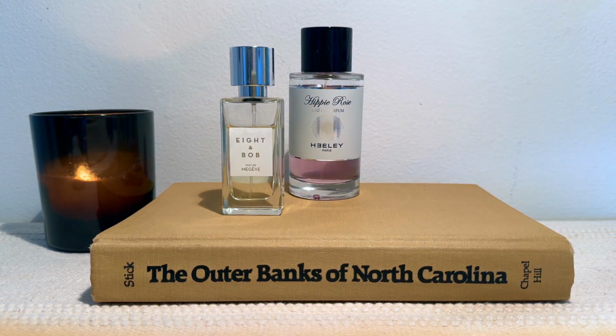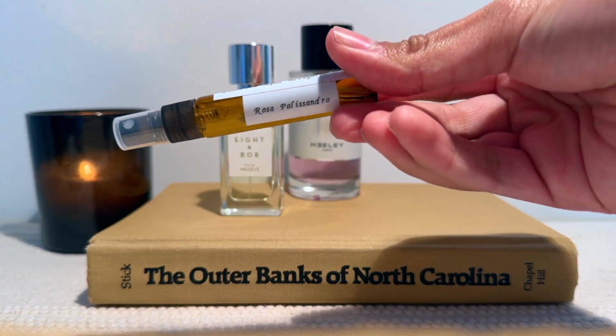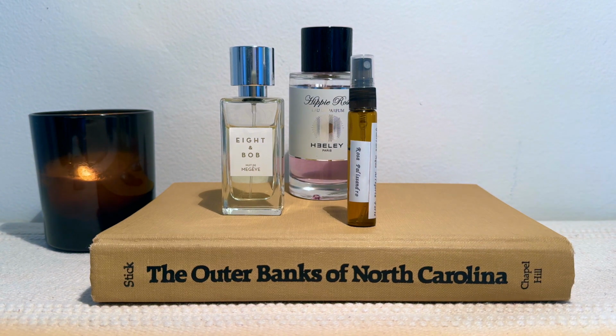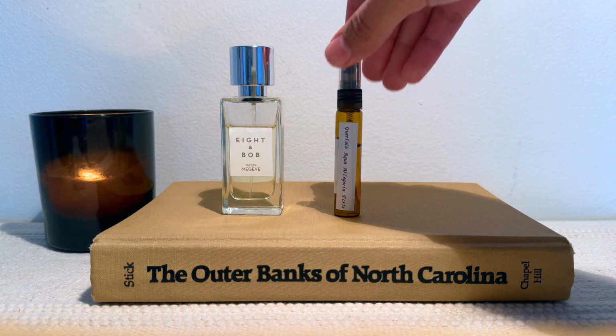And I do have this decant of Aqua Allegoria Forte, Rosa Palissandro by Guerlain. And this is actually, when I tested it, smelled quite similar to Hippie Rose in that it's a fresh rose, woody patchouli. But I kind of wrote it off after one wear because it was similar to something I already had. But I went back and looked at more reviews, and a lot of people had rave things to say about it. So maybe I need to give it another chance. So I'm thinking Hippie Rose is out, and maybe I'll take Rosa Palissandro instead.